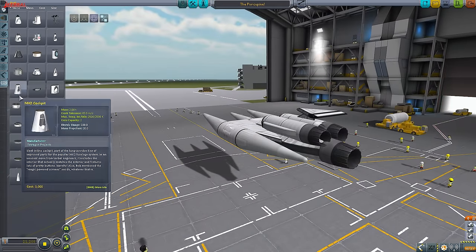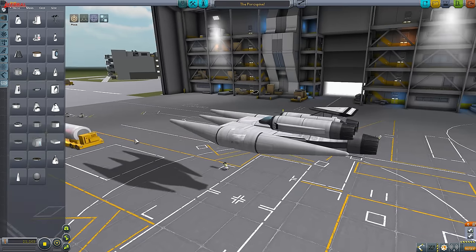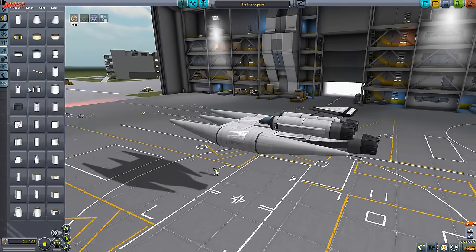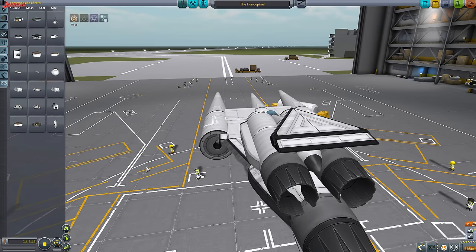All right. Screw those engines. I hate them. They're no good. They don't work. Take the oxidizer back out. We need to think of another plan. Let's detach those and put these on. Oh, hang on. Let's put one that's the right size. And put those on there.